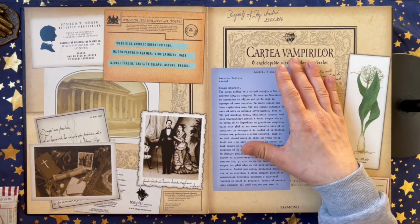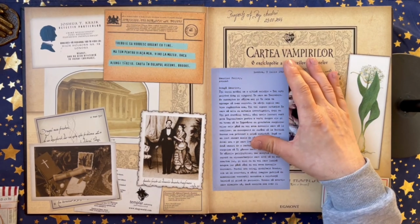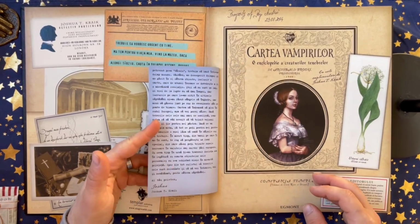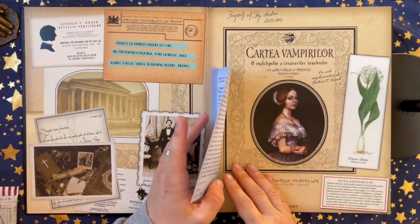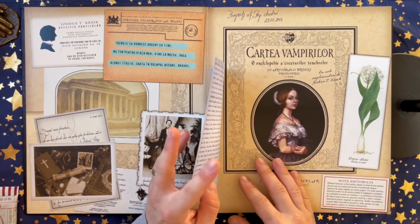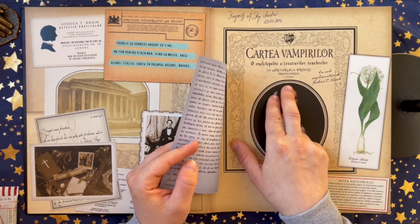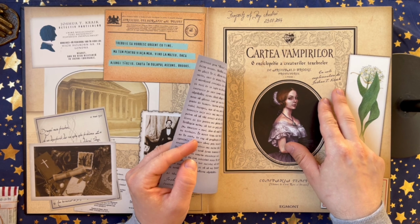Here we have a letter from Maurice Foley, lawyer, London, 3rd of July 1920. It's quite a long letter and it's also in Romanian, but if you want to know more about the letter, let me know in the comments below and I'm going to translate it for you. Here it says that the book was written by Archibald Brooks, the Protector, in the 1900s, with supplementary notes from Joshua Craig.